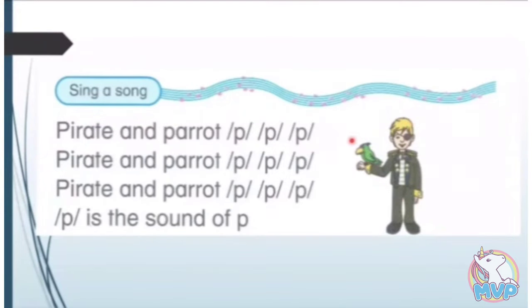Okay everyone, just now we learned about Peter the pirate and also the parrot, right? Do you remember the song about these two? Okay, let's sing the song together, okay?